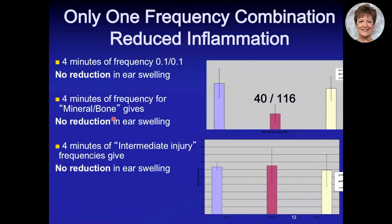Then they ran other frequencies from our list, reducing mineral deposits in bone. There's no bones in a mouse's ear. Intermediate injury, what we call the intermediate injury. And so not only did plain microcurrent not produce any reduction in swelling, but none of our other frequency combinations produced any reduction in swelling either. So 40 hertz on channel A and 116 hertz on channel B reduced inflammation better than any prescription or non-prescription drug ever tested by this animal model in this lab in Australia.